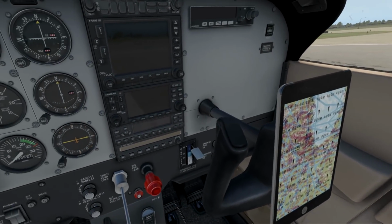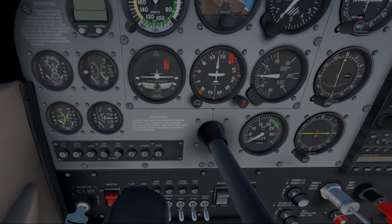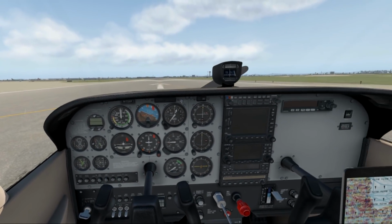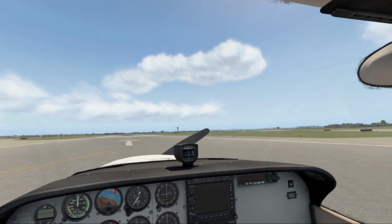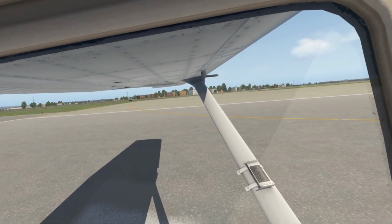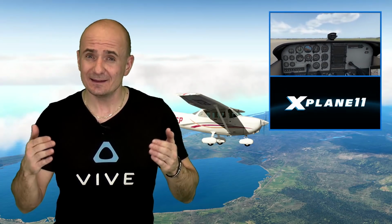I'm not going to do any review of this game yet, because I want to spend a lot more time in this simulator. Just like I want to play Fallout 4 VR every day, I will probably play a lot of X-Plane 11 in virtual reality, because this is one of this year's best VR experiences so far, no doubt. So as I said, this is not going to be a review, but I would like to talk a little bit about the VR implementation of X-Plane 11 and a few flaws and issues that are there in this current beta branch of X-Plane 11.